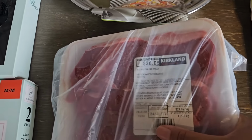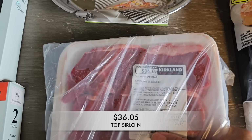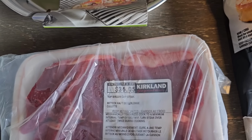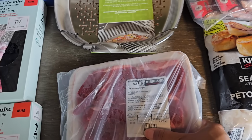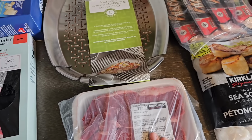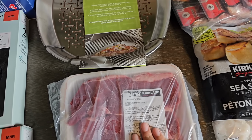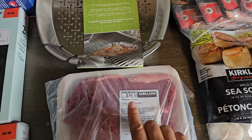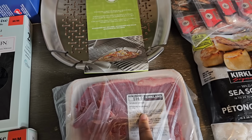I also picked up some steak. We're doing steak for dinner tonight. This is a pack for $36. It's the top sirloin cap steak. So this usually goes for 2 dinners for us. I'm actually going to do some steak with some stir-fry veggies. And basically it's a steak stir-fry. That's what I'm doing for dinner tonight. So I needed the steak for that.